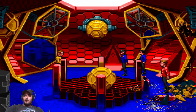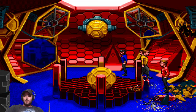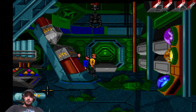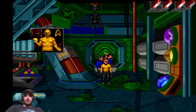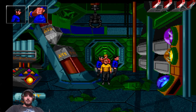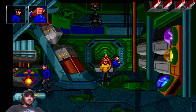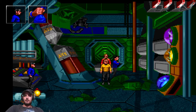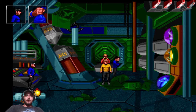Okay, so we've been here, let's go back out here. I'm pretty sure I can go use that bed now, but I'm more curious about their weapon systems. Can Spock understand this now? Oh, he's going to do it this time. Oh, he's doing something. Okay, he wouldn't do that before.